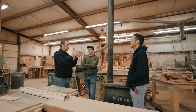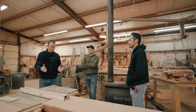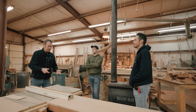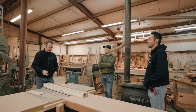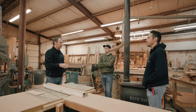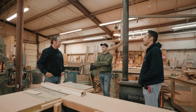A gang rip has multiple blades, so you can set up in production. You can take a 10-inch wide board, and you need a 2-inch, a 2-inch, and a 3-inch board out of that. You set it up. They have lasers coming down that show you where to set your board. You run it through there, cutting multiple pieces at once. How many blades are on that? There can be up to 4, so you get 5 pieces off one.